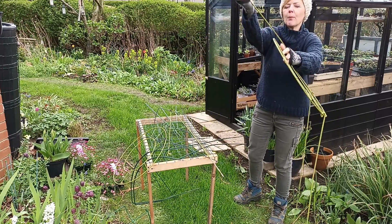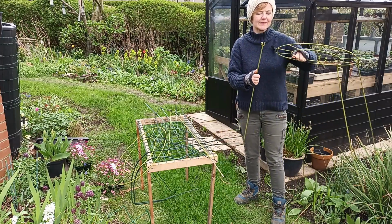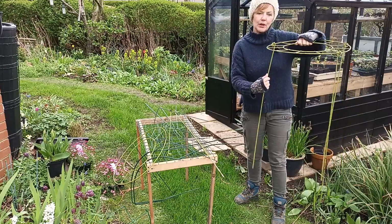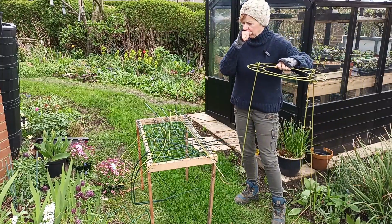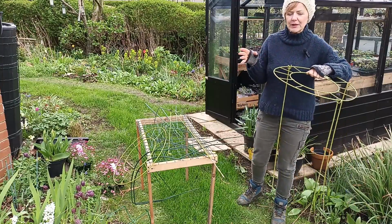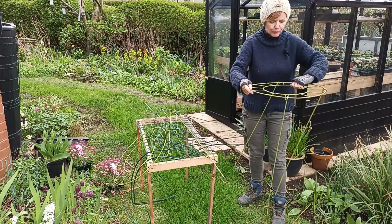And I'm going to use these on my peonies because the heads are so huge and fabulous that, particularly when it rains, which it does a lot in the UK, when it rains and then the wind blows, the peonies just become top heavy and they flop over.